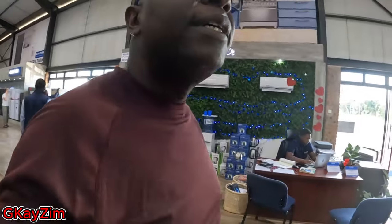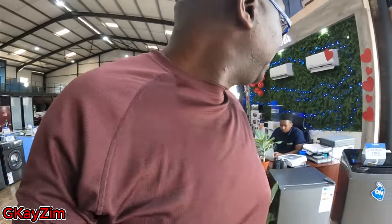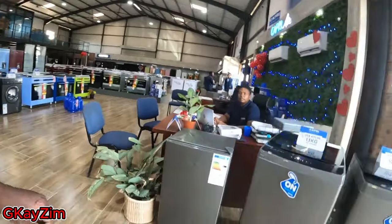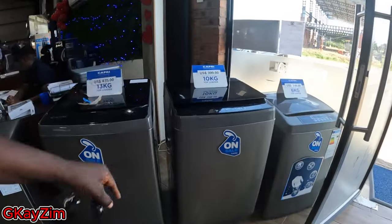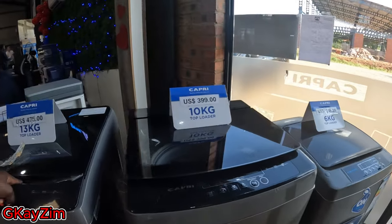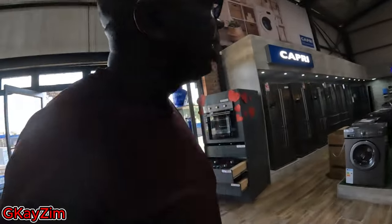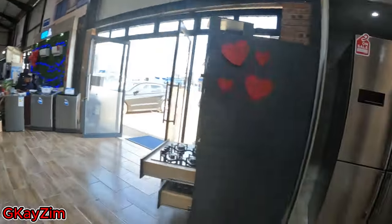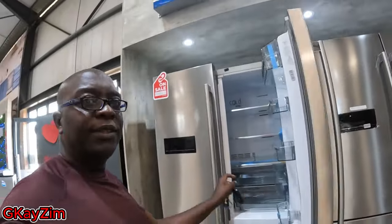So, getting a microwave here at Capri. Let me get the cheapest microwave. How much is this? $235. That's $235. It's a good price, eh? I want a microwave. $475. So Capri, they are situated along Harare Drive. We've got good fridges here. Wow. Look at these fridges here.